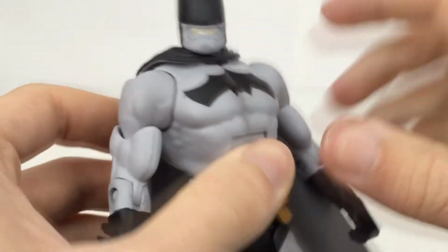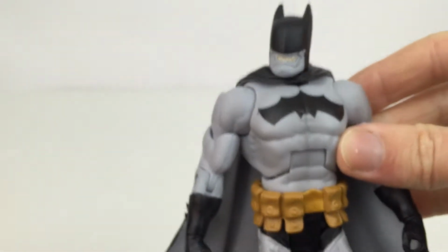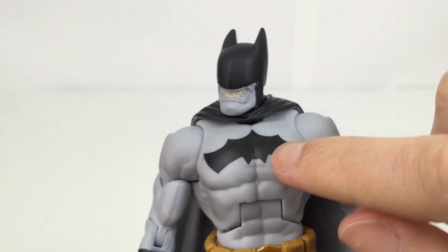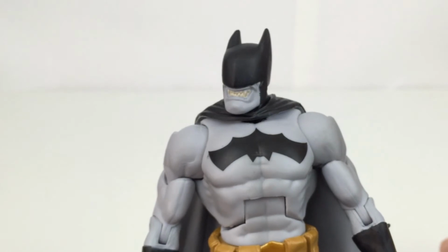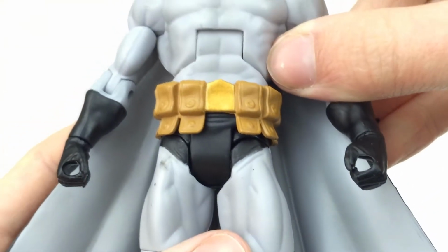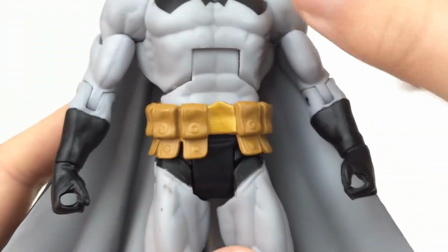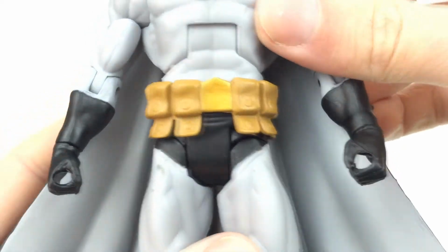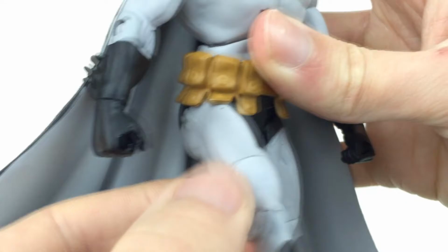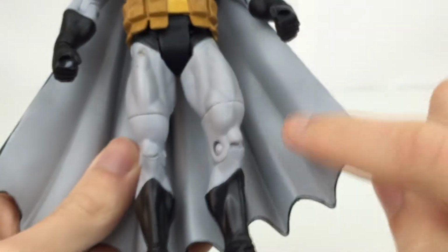There are just little dots here and there of black kind of all over him that I might be able to clean up, I might not, I'm not really sure. Obviously then we have the upside down bat logo right there, which is really cool, and then the upside down belt. So this is the other newly sculpted part. Really awesome. I like how they have that attention to detail in there and got that gold central buckle right there. They are kind of flexible, so when you move the legs they will move, as you can see, so that's good.